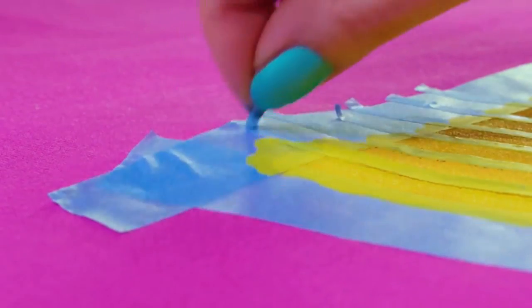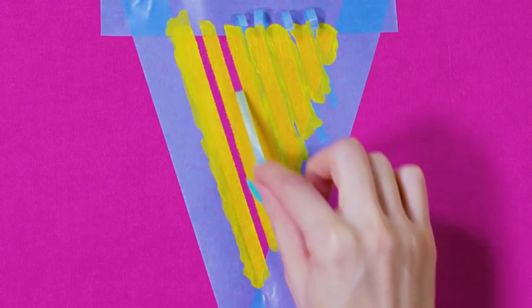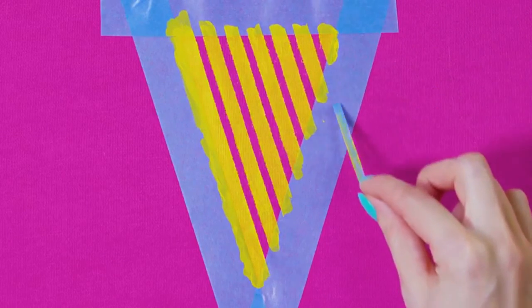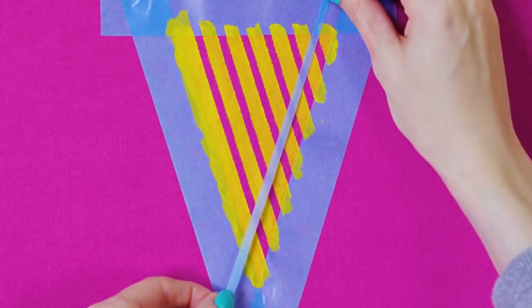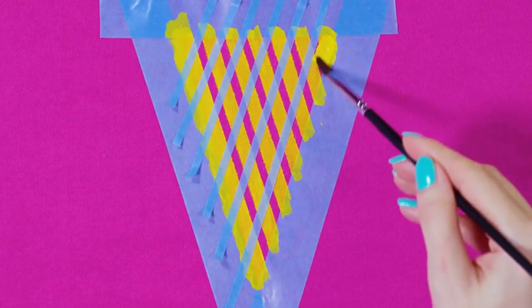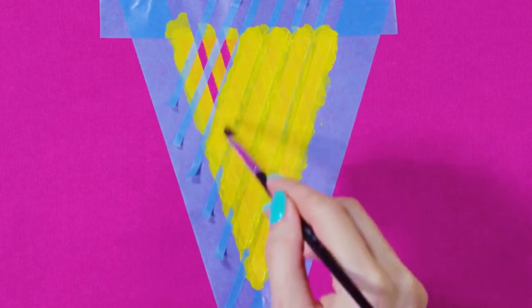Once all the lines are colored, it's time to remove the thin tape strips. Look at these beautiful diagonal lines! To achieve that cone waffle look, we need to make another set of thin parallel stripes in opposite direction. Stick on the tape and do some more coloring. I find DIYing things like this so therapeutic and calming.